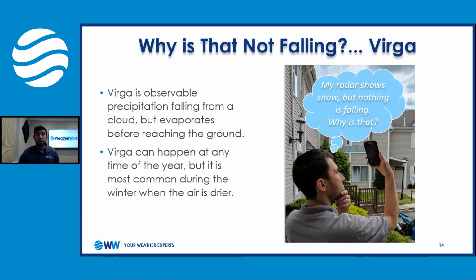And Virga can happen at any time of the year. It's most common during the winter when the air is drier, and particularly at the beginning of a snowstorm. So there won't always be Virga. A lot of times what you see on radar is what is actually falling. But if you do see Virga, a lot of times it's at the beginning of a storm, and oftentimes in the winter with a very dry air mass in place.